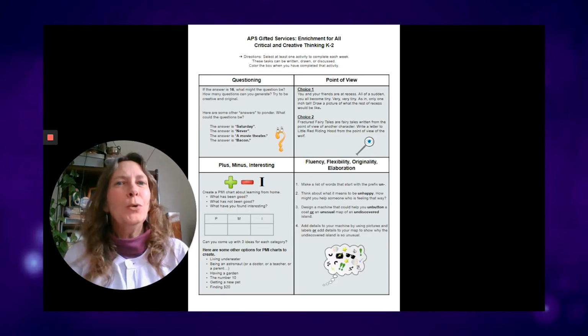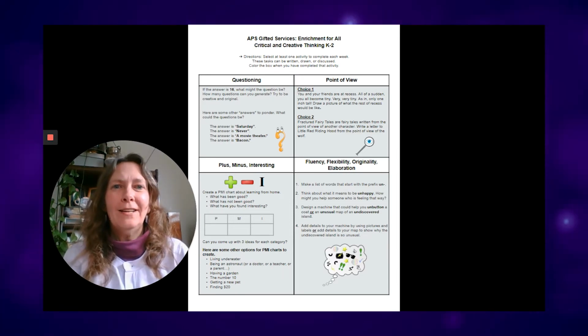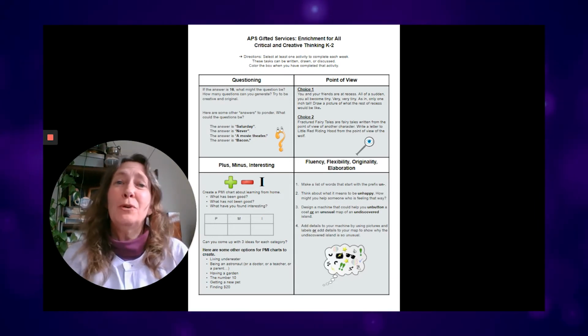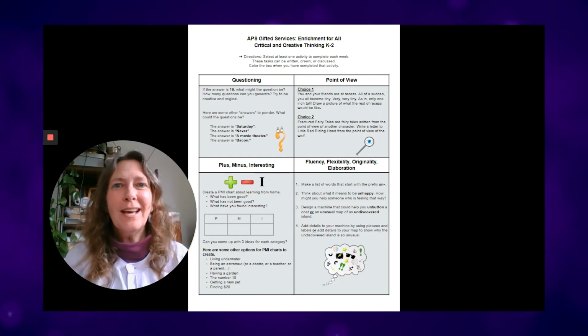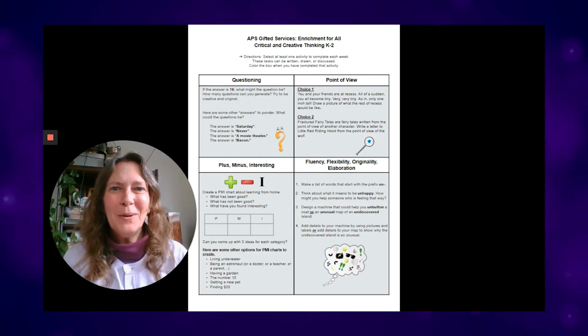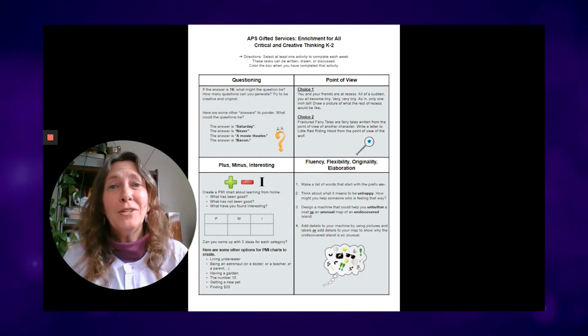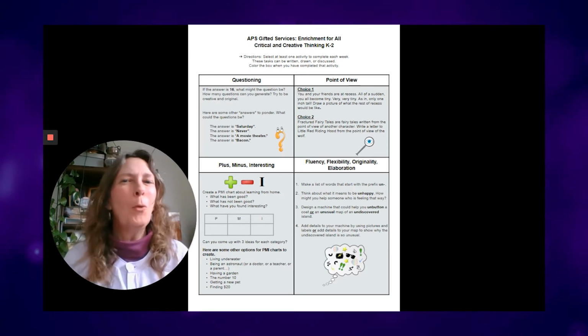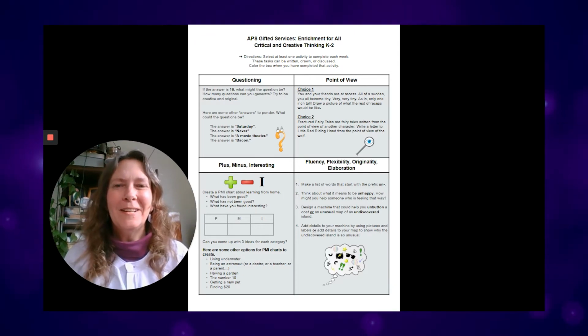Our hope is that you will choose one activity to complete each week. You can write the answers to the question, you can draw them, or you can just discuss them with your family. It's up to you. After you're done, if you want to, you could color in the box for the one that you've completed, just as a reward for the hard work you did.